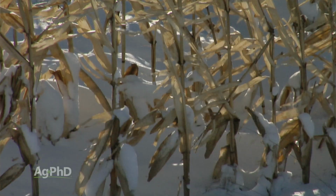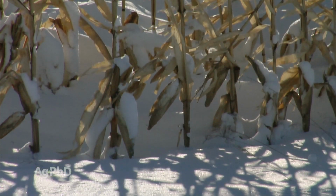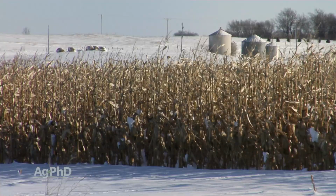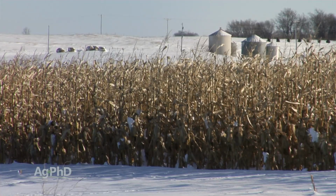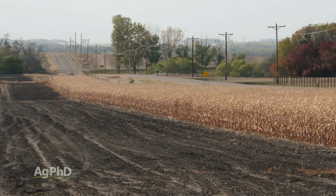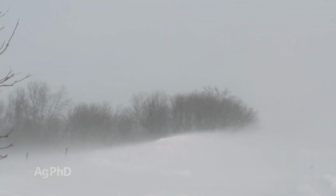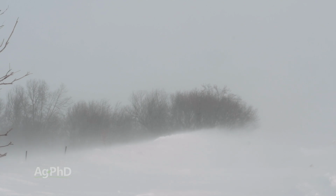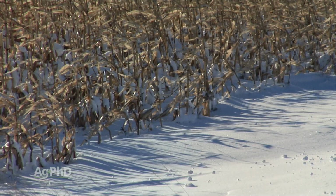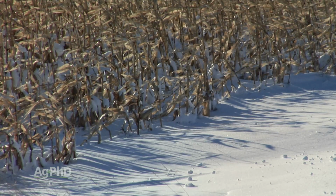The other reason I commonly see corn strips left in our region of the country is because of snow. It can serve as a snow fence, so sometimes you'll see this parallel to certain roads where there have been traditionally bad snow drifts. The farmer will leave some corn that will catch the snow and that will hopefully at least prevent some great big drift being out on the road.